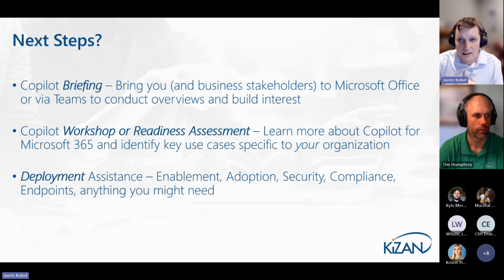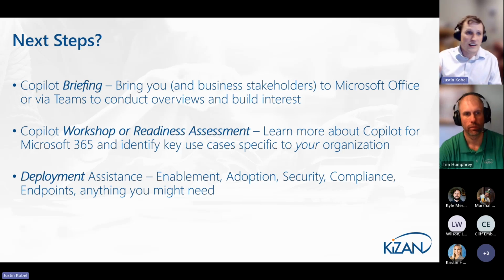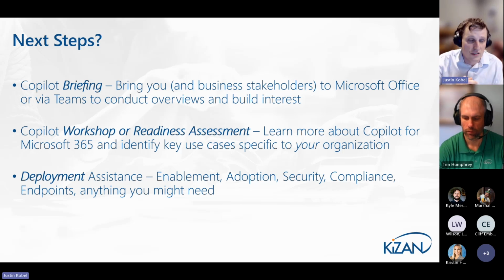And what I mean by that is we can absolutely come in. Let's say, for example, you're like, this is really exciting stuff, but I'm not the right person here to be really getting excited about this. Can you perhaps help me dive deeper into this? Show me some real life demos of Copilot. Let's start demoing this, but I also want to bring in some additional stakeholders. We can absolutely do a Copilot briefing, whether it's in the Microsoft office, in your location, or just good old-fashioned Microsoft Teams, because everyone's getting ready to start disappearing for the holidays in a few weeks here. We want to be able to enable you in doing that.